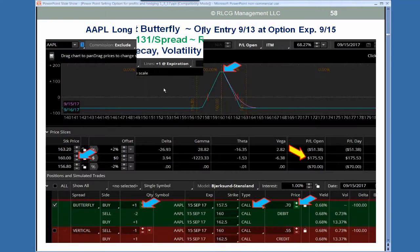So again, it starts out, it's basically the combination of a balanced butterfly and then adding an additional credit spread to it. So here's the initial balanced butterfly. So this would be your call butterfly, cost 70 cents on that part of the trade. Now you can see here it went out almost to the penny, 160 right there. So the balanced butterfly cost $70.